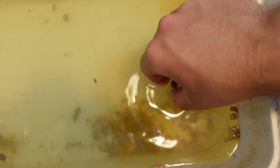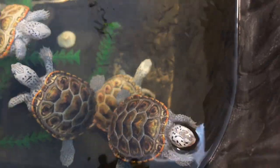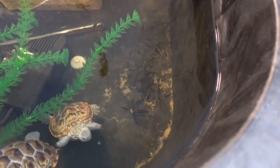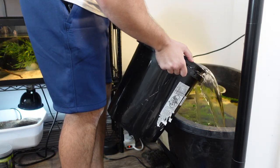Sometimes I also like to take the leftover food and watch all the fish eat it. So check this out. We break it up in the water there. First off, the turtles go for it. And then the fish all go crazy. Do you see them all down there? There's like 100,000 guppies. Hi, little guppies. Look at them all. Little piranhas.